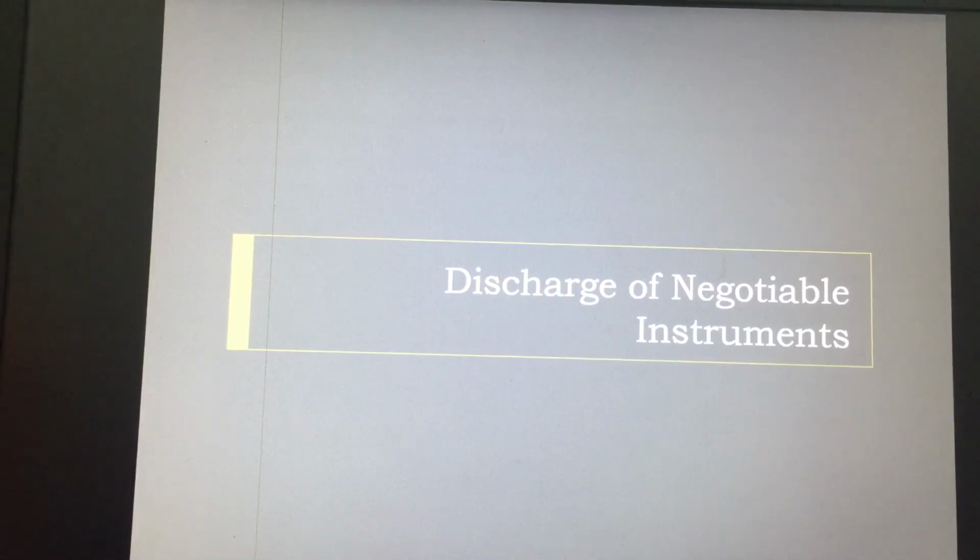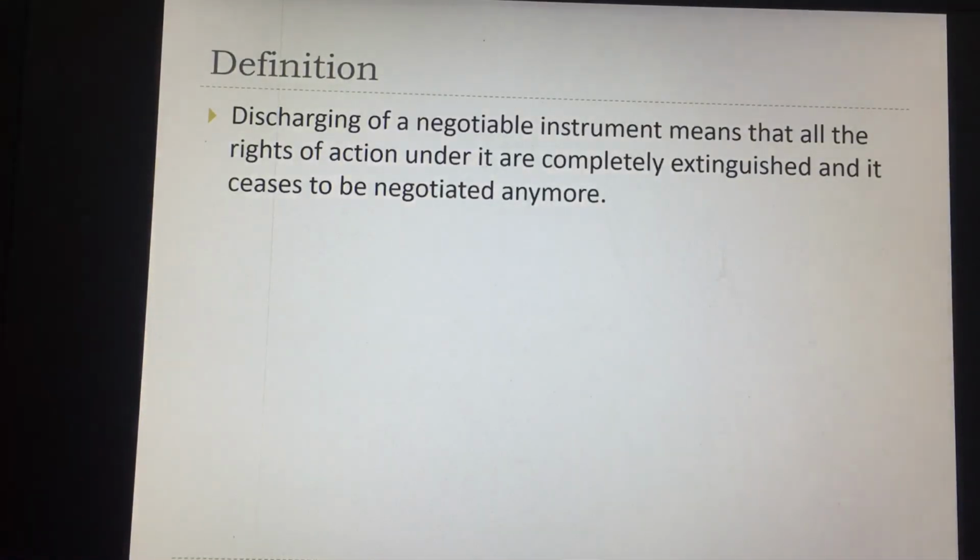What is discharge of negotiable instruments? Discharging of a negotiable instrument means that all the rights of action under it are completely extinguished and it ceases to be negotiated anymore. Once a negotiable instrument completes its purpose and completes the transactions for which it was intended, it will be discharged and will be converted to a non-negotiable instrument. It cannot be negotiated anymore, guys. Again, the characteristics of it being negotiable are completely extinguished.